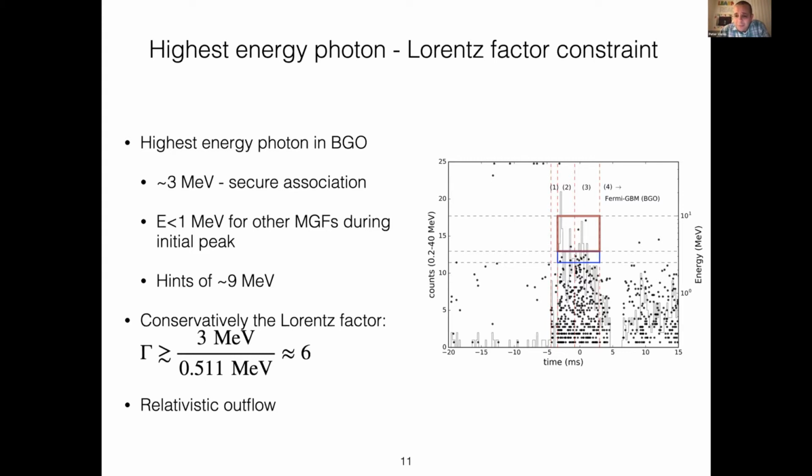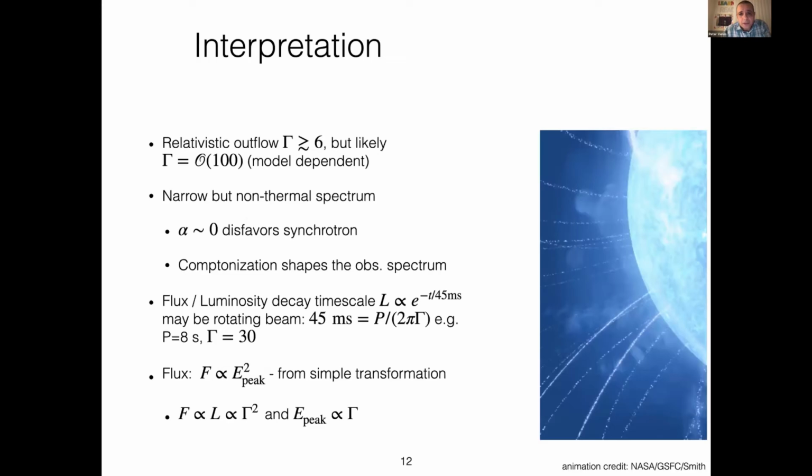So the main point here is that we found 3 MeV photons originate from this giant flare, and using that very conservatively, we could put a lower limit on the Lorentz factor based on pair creation arguments. So the Lorentz factor has to be at least 6, which proves also for the first time that this Magnetar giant flare is relativistic. Okay, so a little bit about the interpretation. It is relativistic with a Lorentz factor of at least 6, but based on dynamical modeling, we could say that it has to be closer to 100.